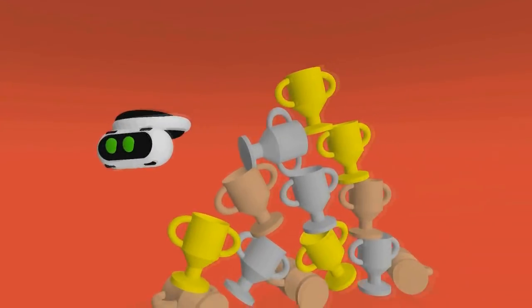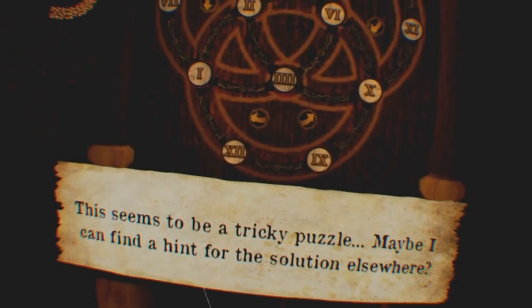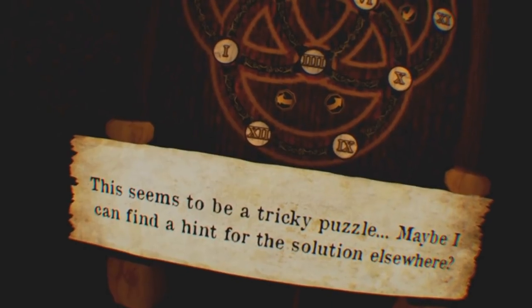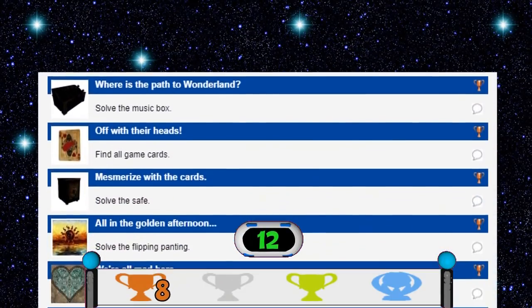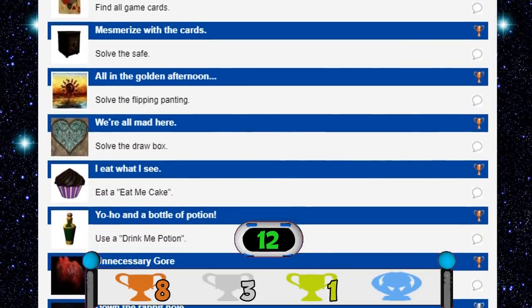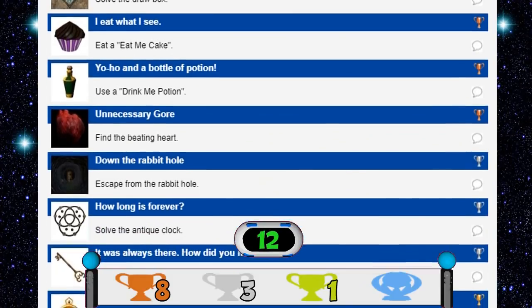Now let's take a look at the length of the game and what trophies come with it. This is quite a hard one for me to give a time of completion, because I did get stuck on that one difficult puzzle and was adamant on not using a walkthrough for quite some time. You'll probably be getting somewhere between 30 minutes to an hour depending on your puzzle solving skills. In total there are 12 trophies that can be achieved. There is 8 bronze, 3 silver and 1 gold. I had 1 trophy left to get after beating the game and I have no idea how to achieve it, even after reading its description.